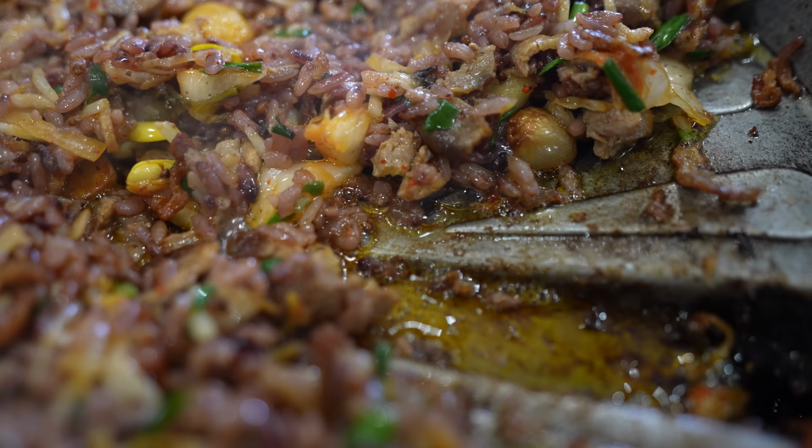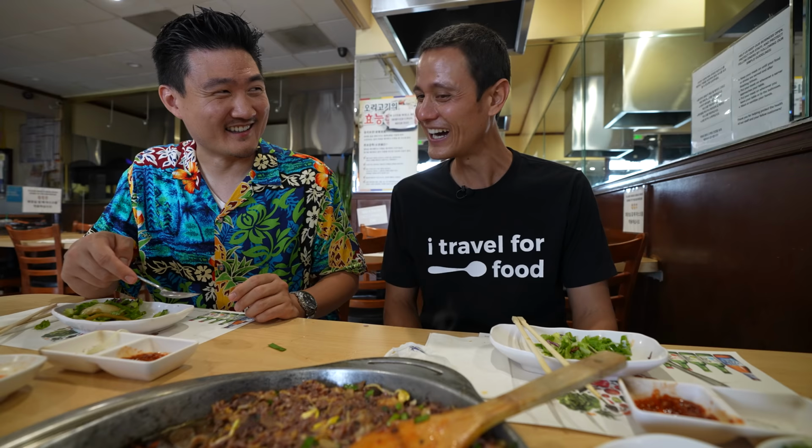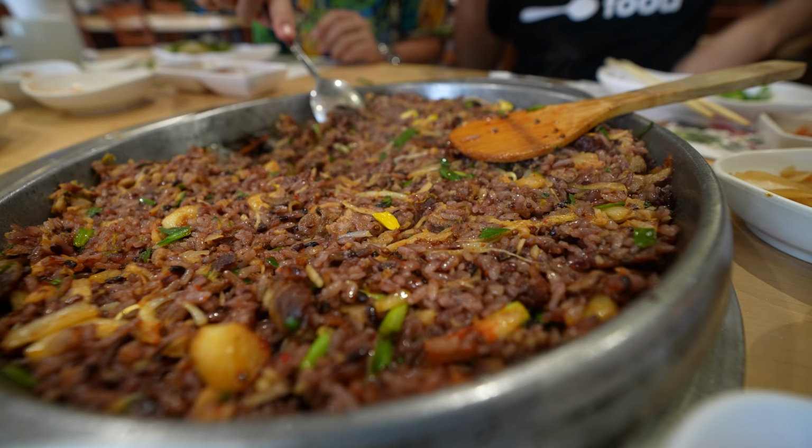This is truly a highlight. That was truly, truly amazing. What a creation. Absolutely. You said it perfectly. Now all we got to do is eat it now. I can't wait. And you can see on the edges, she flattened it out. And you can just hear that sizzle.